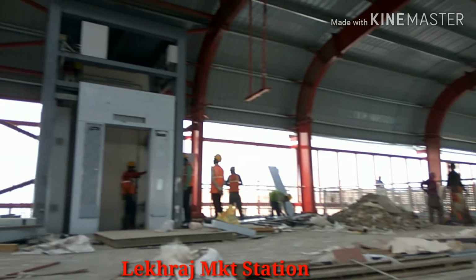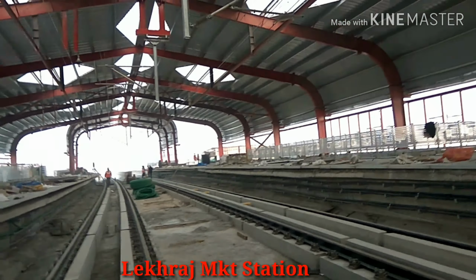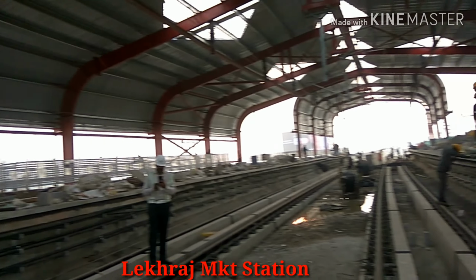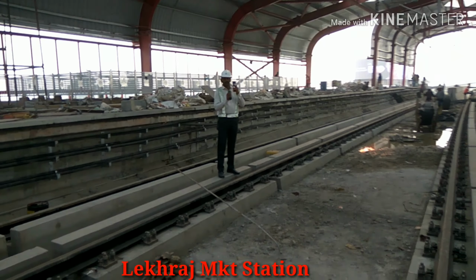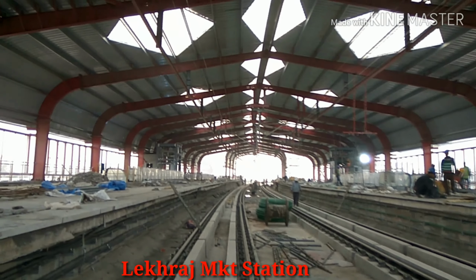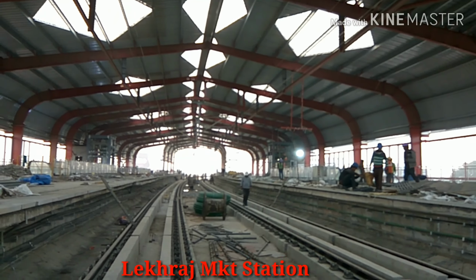Here also you can see both the lifts, which are used by the handicapped and the senior citizen persons. They are doing the finishing work already. Main construction is completed, and they need to do some housekeeping and cleaning of the platform areas, track areas. All those things they need to clean, else almost everything is done.